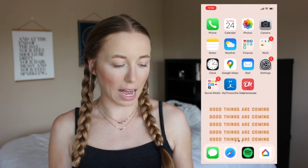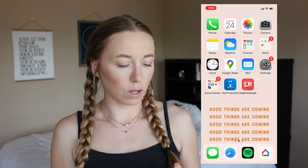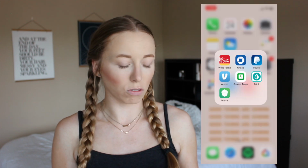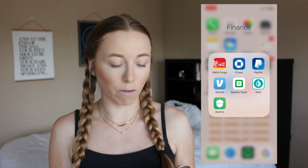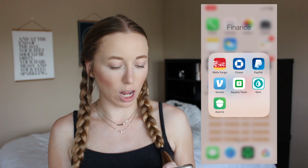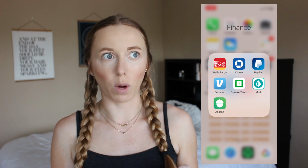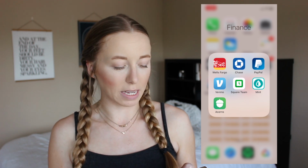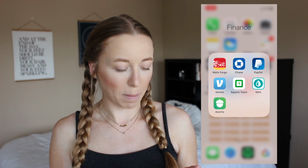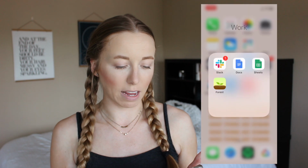This is the home page. I have the phone app, calendar, photos, camera, notes, weather. Obviously, none of those things are leaving because I use those every single day. This is my finance folder. I have Wells Fargo, Chase, PayPal, Venmo, Square Team. Square Team is what I get paid through. That's like how I get my paychecks. So I'm gonna keep that on there. Mint is my budgeting app and Acorns is my investment app. So I need all of those, not gonna remove any of those.